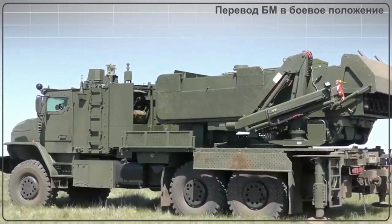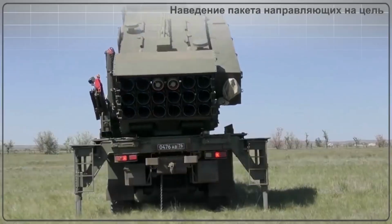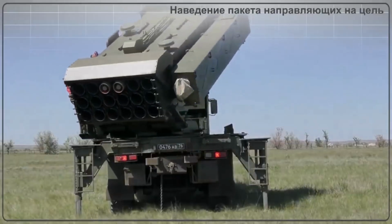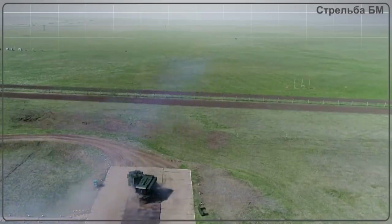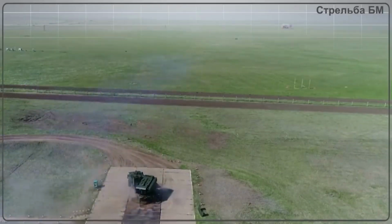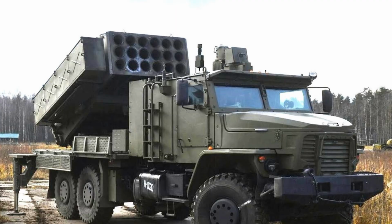While the TOS-2 fixed the range problem, it was designed to only fire 18 rockets at the same time to expand the range of its rockets compared to the smaller ones used by the TOS-1A, so the range was increased to 15 kilometers. However, the TOS-2 is mounted on a 6x6 truck chassis, making it less armored and making the crew more vulnerable to attacks, especially against explosives.